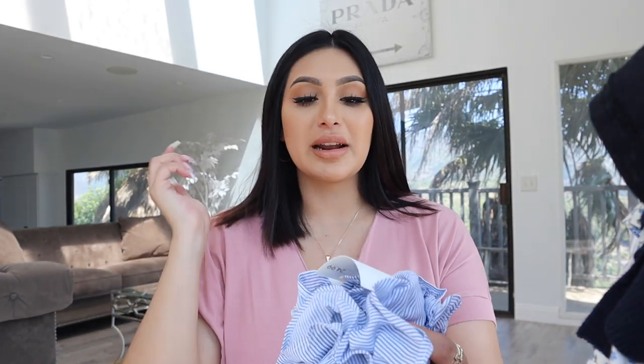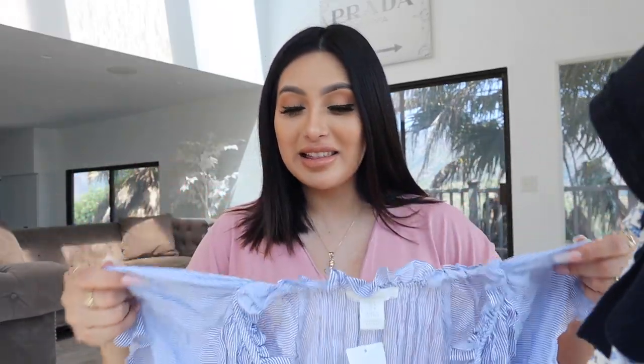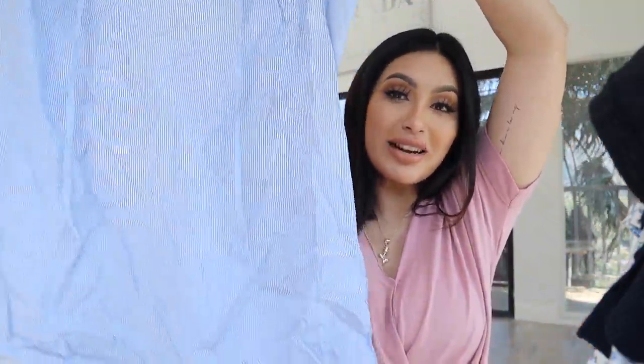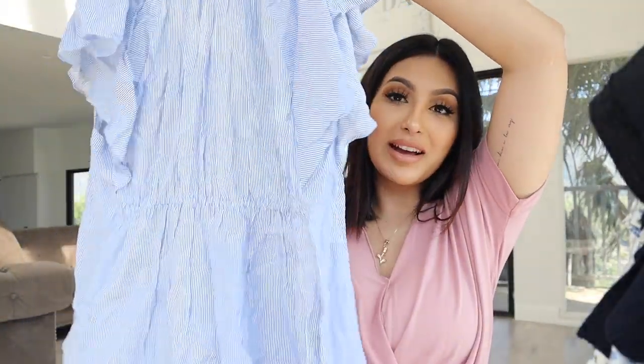Brings me now to my very last top that I picked out from H&M and I just thought it was so cute. So this one right now, I definitely think of wearing it right now because it's super loose, very thin, very breathable, let me tell you. But it's this one. It's a blue one. It does have a little nice scrunchie in the back.